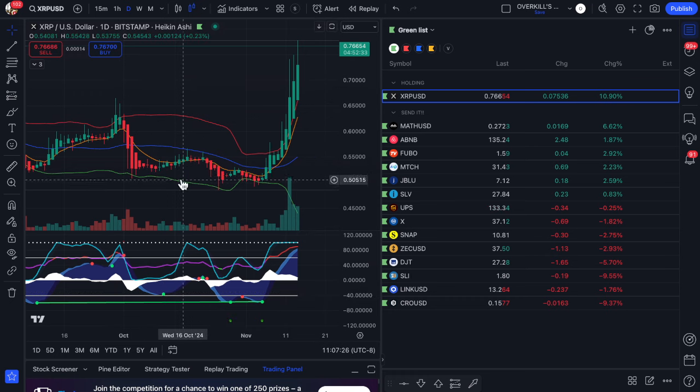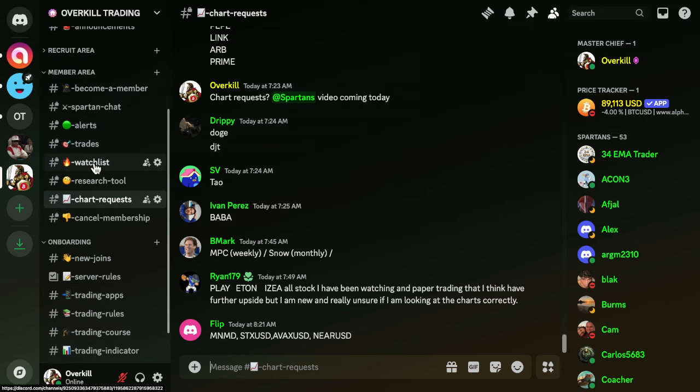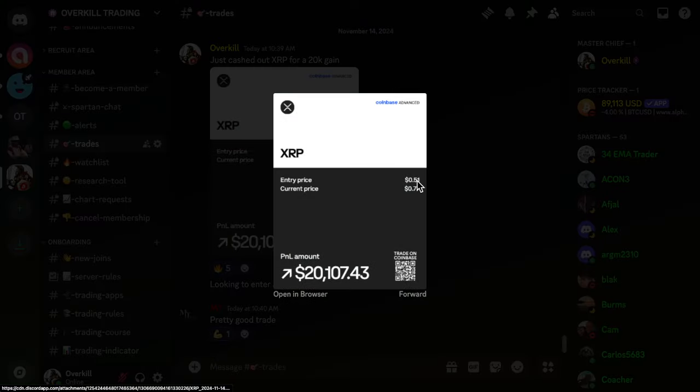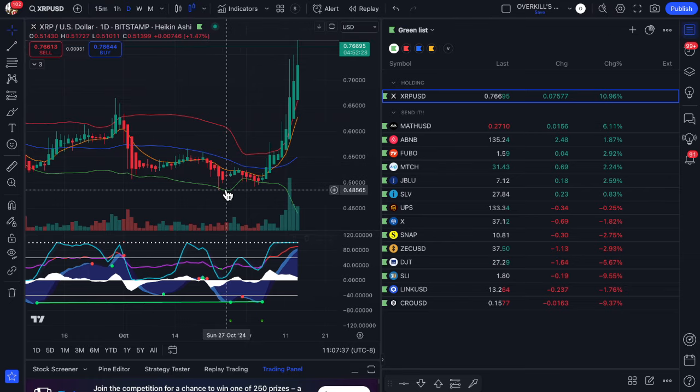So I showed you guys my entry price on that XRP trade. Okay, it was at 51 cents. Okay, where was 51 cents? 51 cents was right here. Okay, I entered on this green candle right here on October 28th. Okay, boom. That was the entry candle.